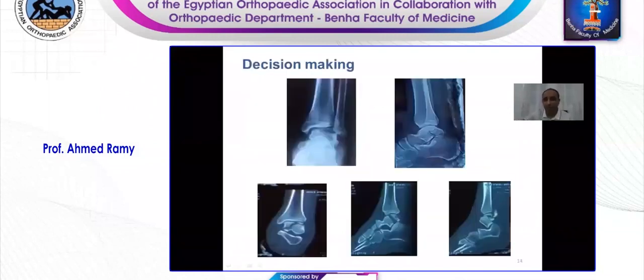So our decision making here for this case, as we can see, it is a talar body fracture, multi-fragmentary. There's a transverse fracture, and this is another vertical fracture with implanted fragment from the distal fibula into the body. The fracture line is completely articular in all planes. So the decision was to proceed for open reduction and internal fixation in this atypical case.